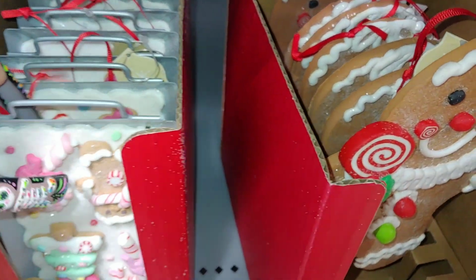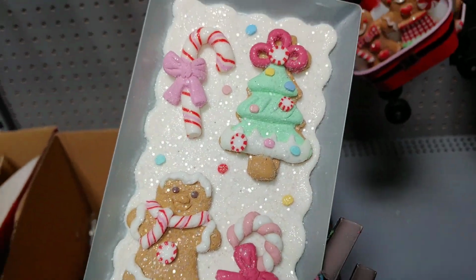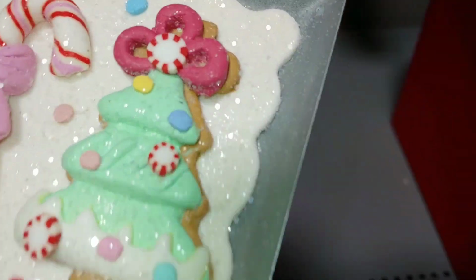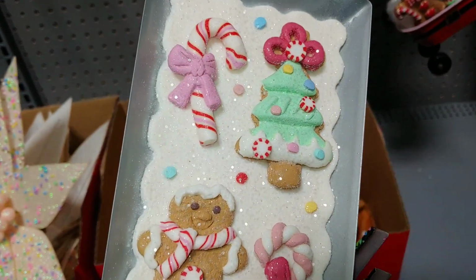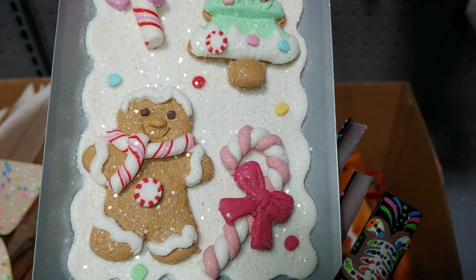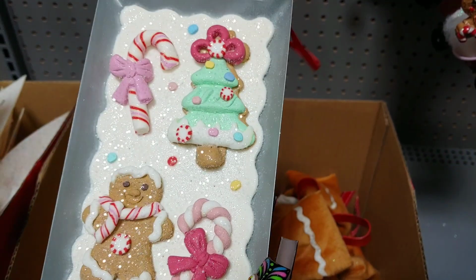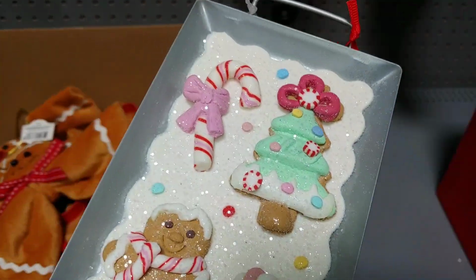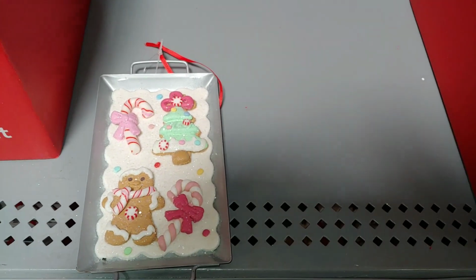And then they have this one right here, the pastel cotton candy colors. Look at that. It's a big cookie sheet, so it's one of those jumbo ones that I just showed you over here, the traditional colors. This one has 4 Gingy cookies with candy cane, Christmas tree, a Gingy, and the candy cane. Aren't those cute with the sprinkles? Adorable. And this is out of metal. It's heavy too, metal tin.